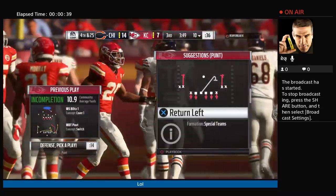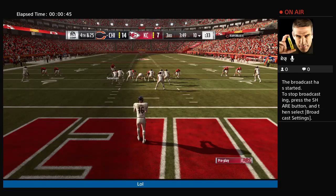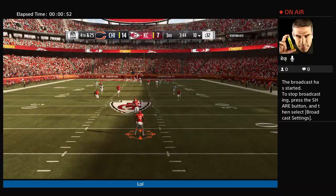Trying to get their tight end involved finally. That's the first time that they've looked his way. He's kind of been a forgotten man in this offensive scheme. Yeah, they didn't look his way at all in the first half, and I'll bet you the offensive coordinator made a note at the half and said, let's get him involved because he could be a big-time playmaker for us.